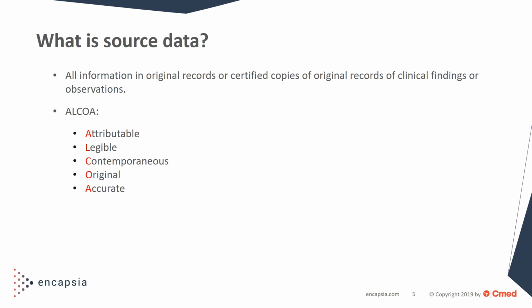Now that was what the FDA defined Alcoa as, and then the European Medicines Agency, the EMA, didn't want to be outdone by the FDA, so they added some extra letters, which some refer to as Alcoa Plus. And then they added that source data should also be complete, consistent, enduring, and available when needed. Now that available when needed is quite important when we consider the technology that's used as to start implementing eSource.